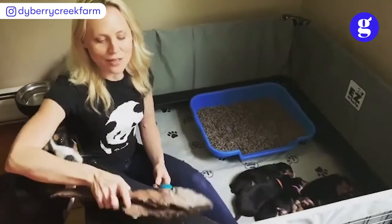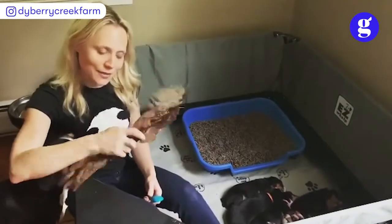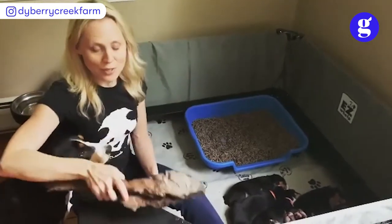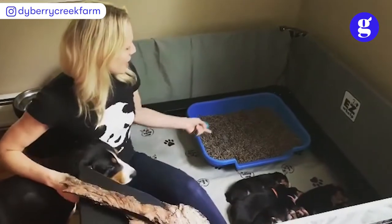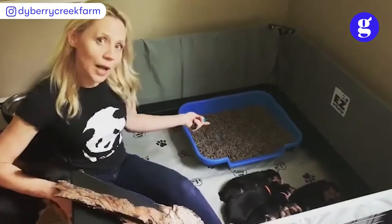We've been continuing the early scent introduction. Today was bark, which all the pups liked, especially red and purple. And then you can also see what we have as we're starting our new phase of training, which is going to be the litter box training.